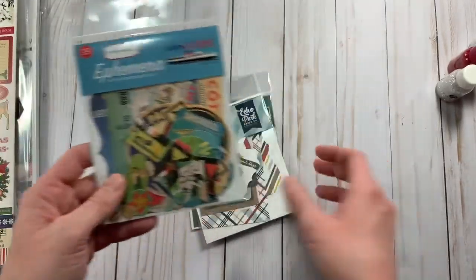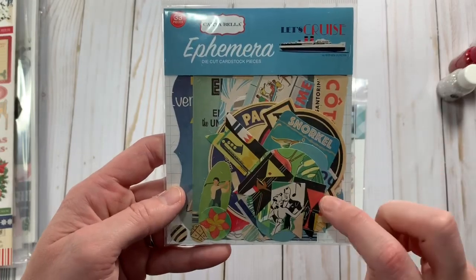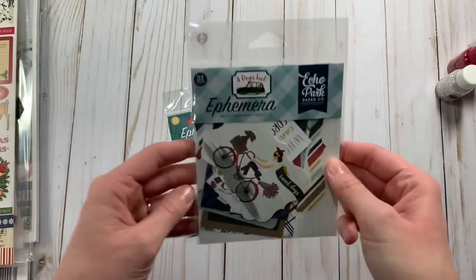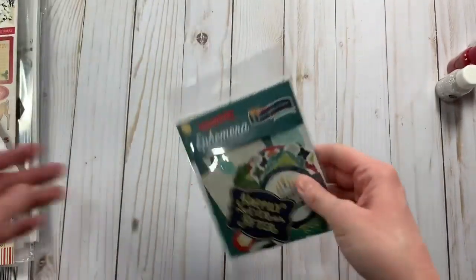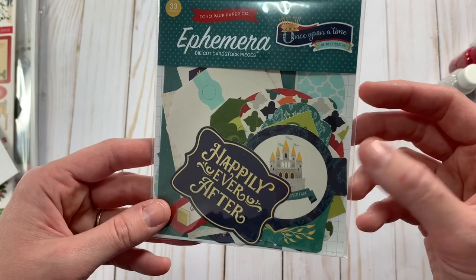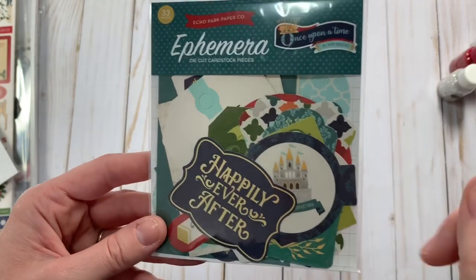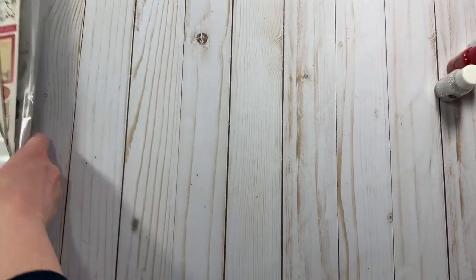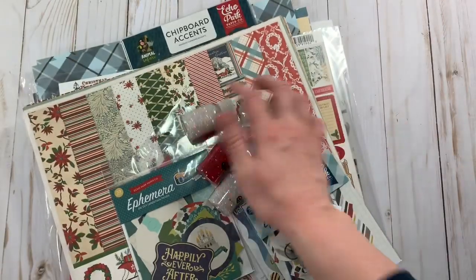Cute. And then I picked up some ephemera packs for $2 each. I picked up the Let's Cruise ephemera pack because I don't think I have this one. I picked up a dog's tail to go with my collection kit that I purchased. And then also I picked up Once Upon a Time ephemera pack because I have the collection kit to this and I don't have the ephemera. So that's all that I purchased from the CKC.